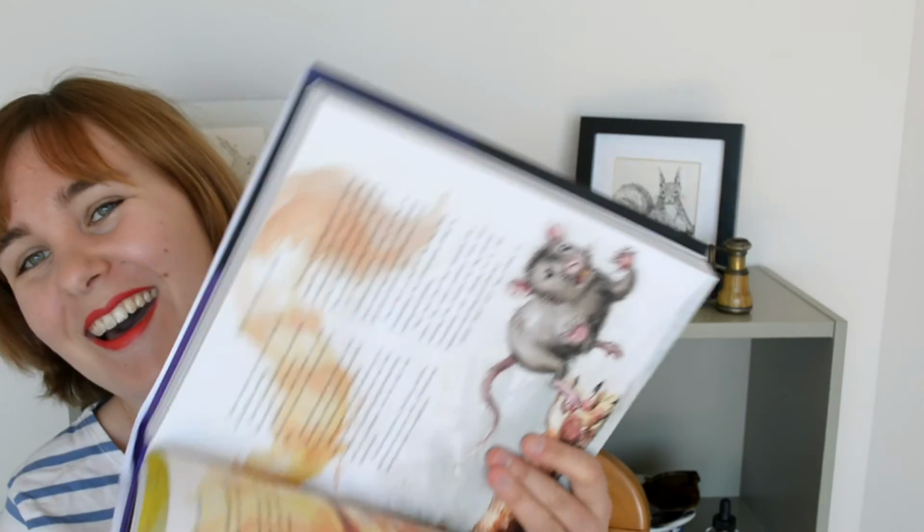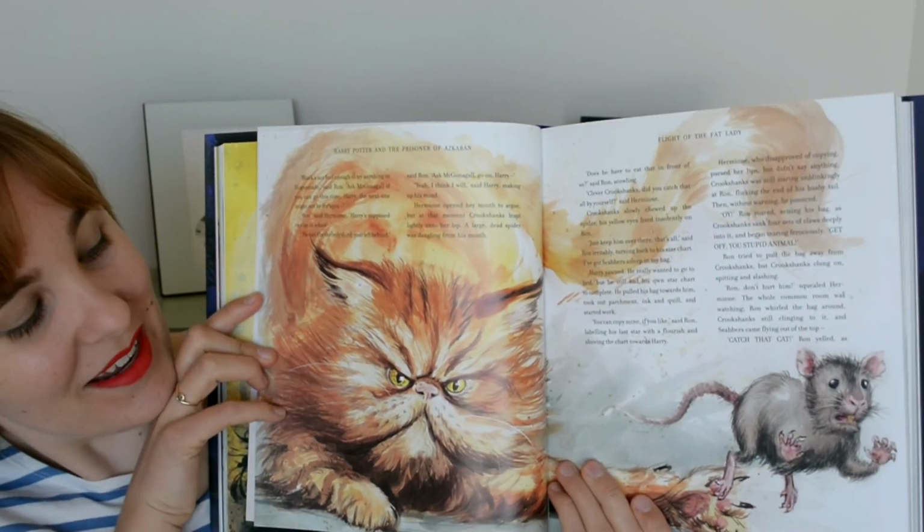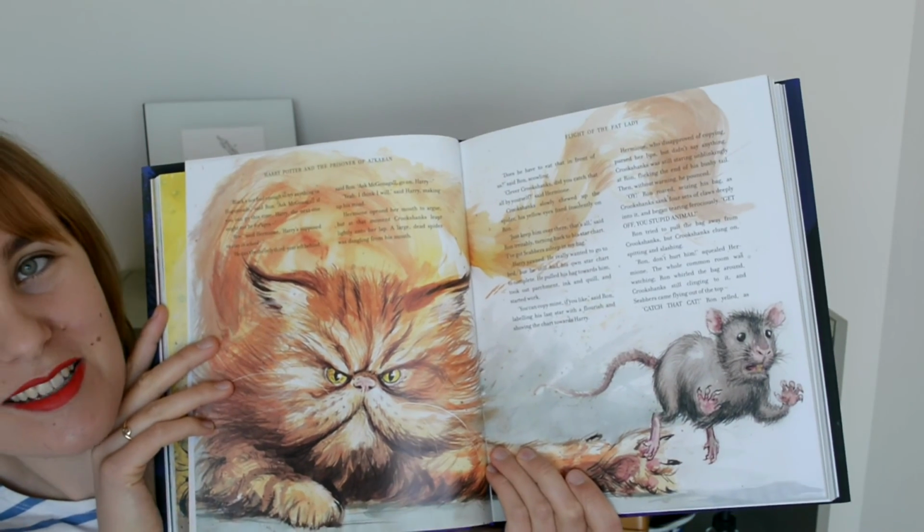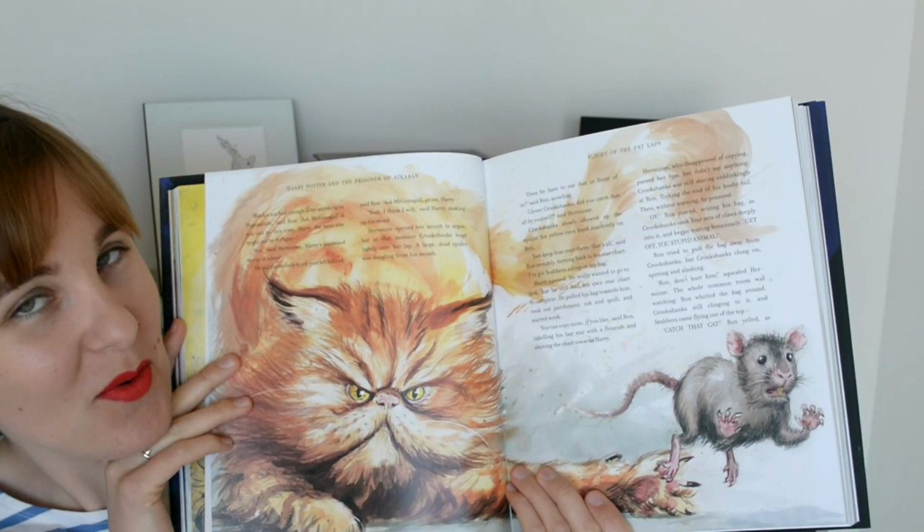Rather stunning. And I don't want to show you too much from this because I know that the joy of these is actually discovering the illustrations as you go. But I'll just show you this one. This is from towards the beginning. Grumpy cat and terrified little mouse who may or may not be a mouse.